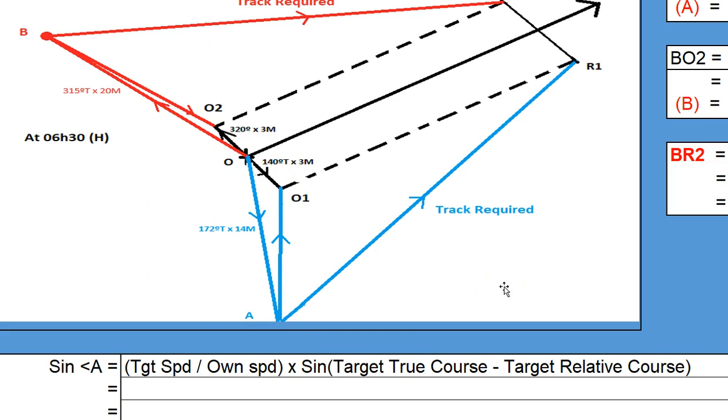Now if you've got a calculator that can add or subtract vectors, you can input your vectors straight into the calculator and subtract them accordingly. Or if you can't do that, you need to work them back to rectangular coordinates, then subtract the rectangular coordinates for AO, and that's going to leave you with the resultant AO1.